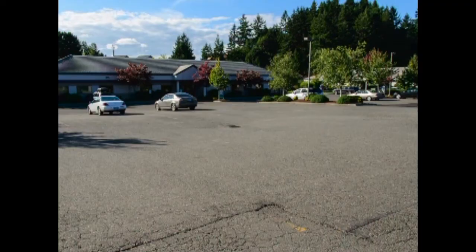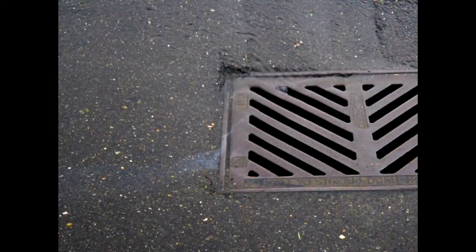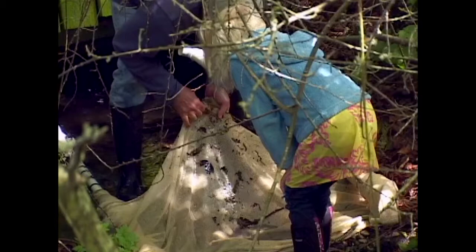Growing number of buildings, roads, parking lots means more and more oil, silt, and other pollutants washing into the stream. Here on the South Fork of Dogfish Creek, fish have found habitat to survive. Nearby, Paulsbo Creek hasn't thrived.